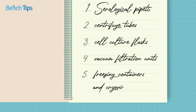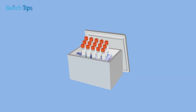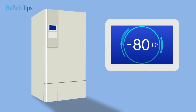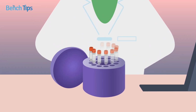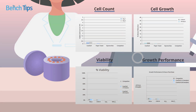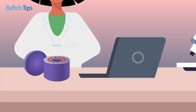Lastly, at number 5, it's freezing containers and cryovials. While it was once common practice for researchers to freeze cells by placing them in a basic storage box and leaving them in a -80°C freezer overnight, more sophisticated freezing containers are now available that provide controlled rate freezing. These include the Corning Cool Cell, an alcohol-free system which has been shown to improve post-thaw recovery and viability for a variety of cell types.